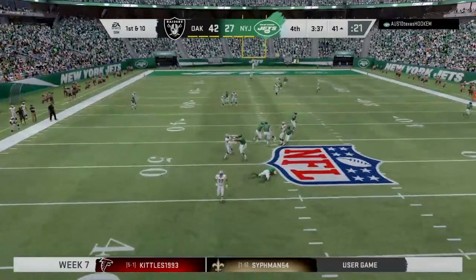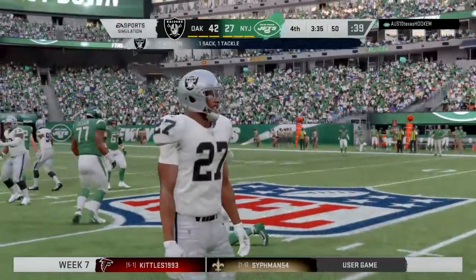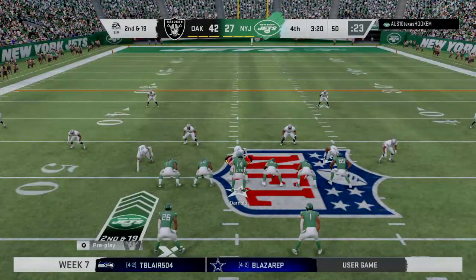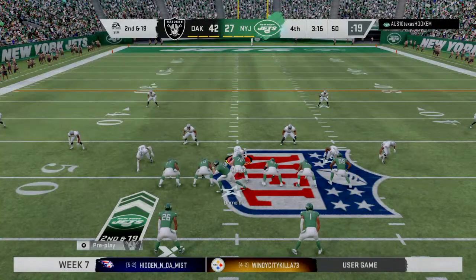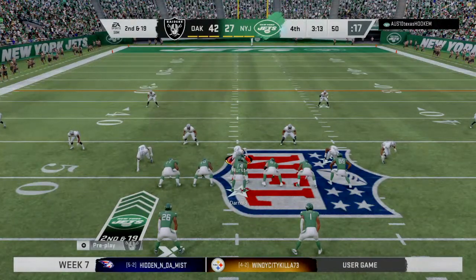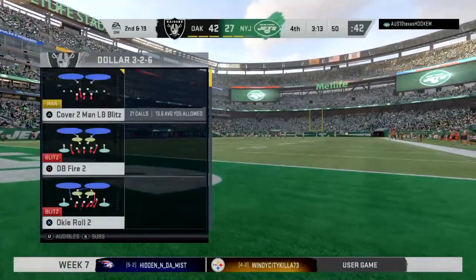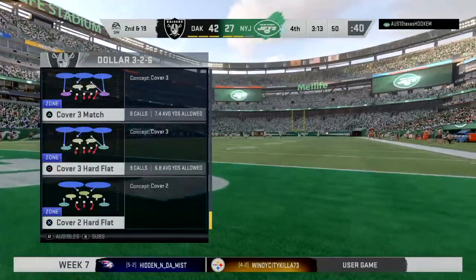Darnold now to throw. Nowhere to escape, and he goes down. And they need to work to at least get some of this yardage back after the sack. 2nd and 19. The Jets are going to use the first of their timeouts. That'll leave them with 2 remaining. We'll be back after this.